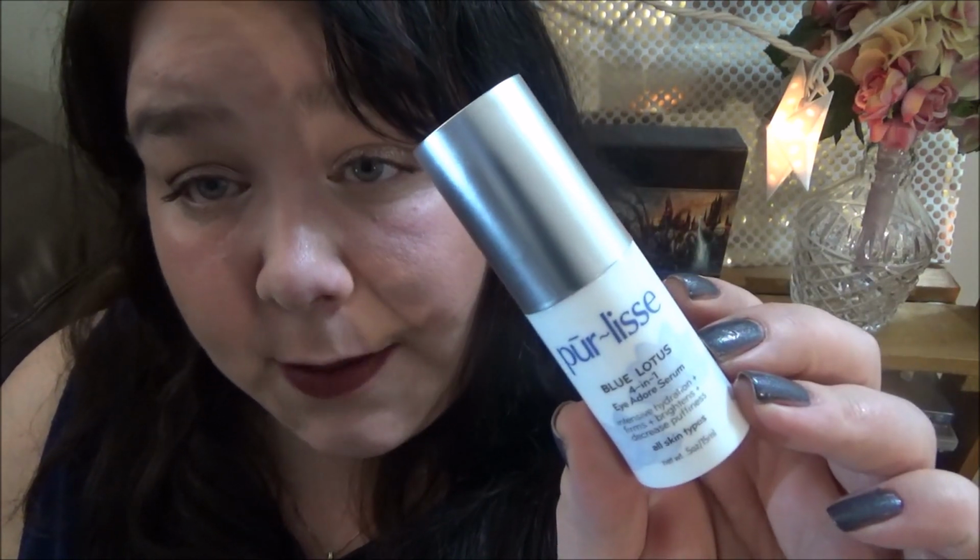Starting with the face products, one of the things from one of the boxes is the Pure Lisse, I never know how to say that, Pure Lisse Blue Lotus 4-in-1 I Adore Serum. It says intensive hydration, firms, brightens, decreases puffiness. It's this little tiny bottle, you open it up, you pump out a very small amount onto your ring finger, and at the end of your skincare routine, you just put a little bit under your eye, and it feels so good.